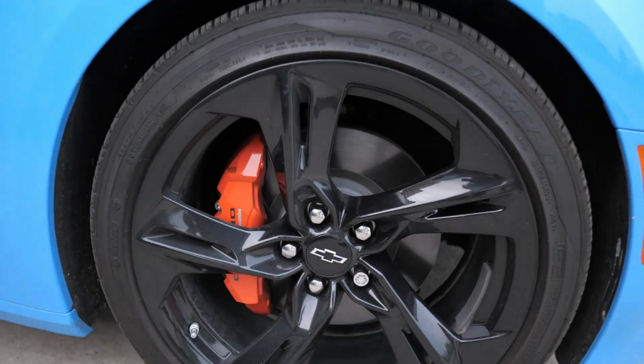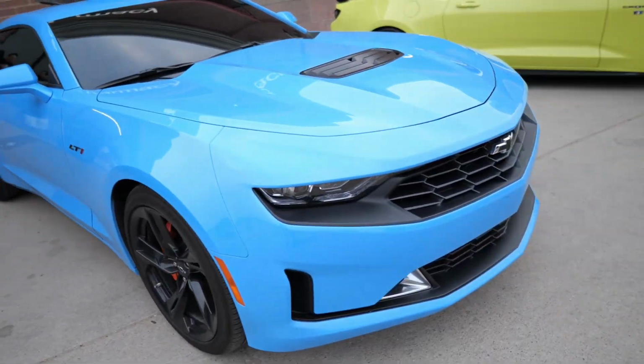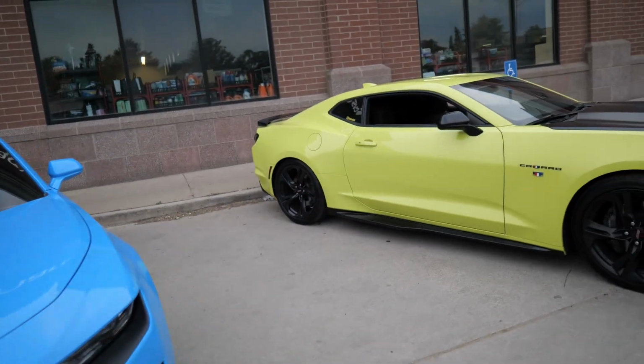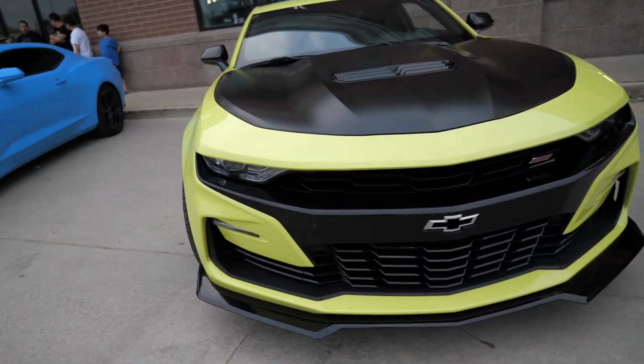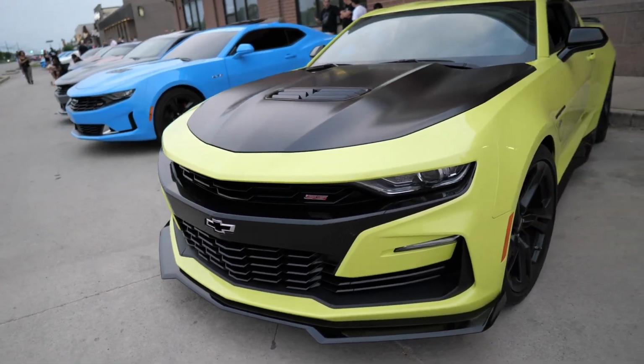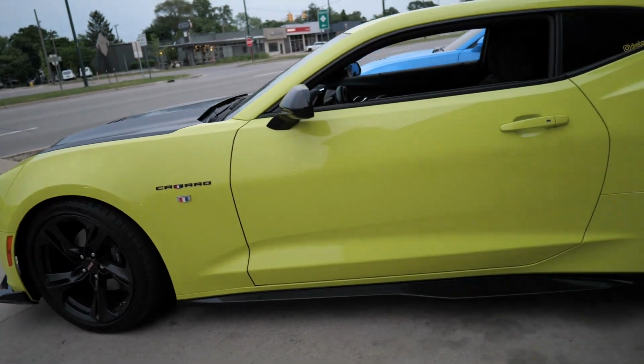Calipers here. You can get orange calipers on the LT1, but not the ZL1. Get a sunroof on there. And we got the shock. 2019 1SS. It's the 1LE. Dope. It's dope.